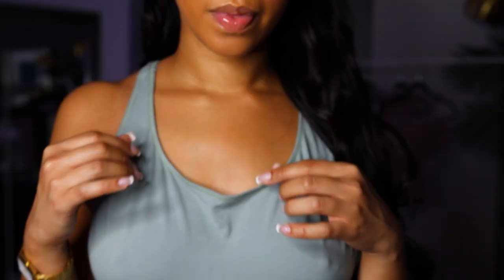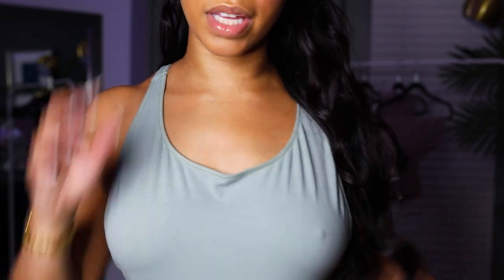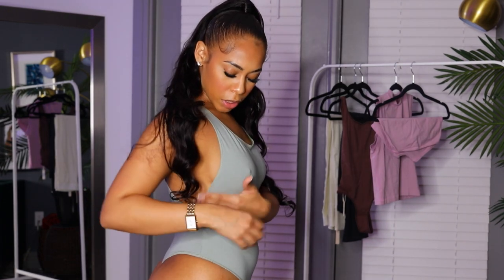Okay, so this is the mineral bodysuit. Can't say I hate it, but can't say I love it. I do love the color. I don't know if I like the fit. It's giving very schlooky, maybe. I can't really explain it. Do you guys see how this is fitting me right now? I don't like that. This is a size medium, but I feel like a small would have definitely been too small. I just don't like how it's fitting. Even on the sides, do you see how it's poking out right here? I don't like that. And I would have to constantly smooth it out.